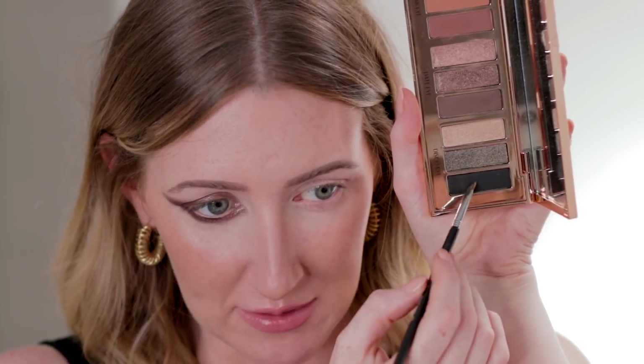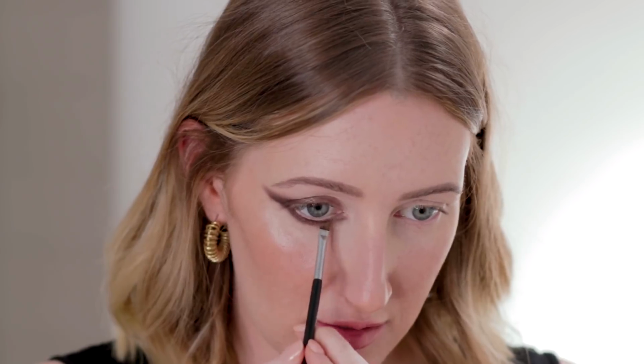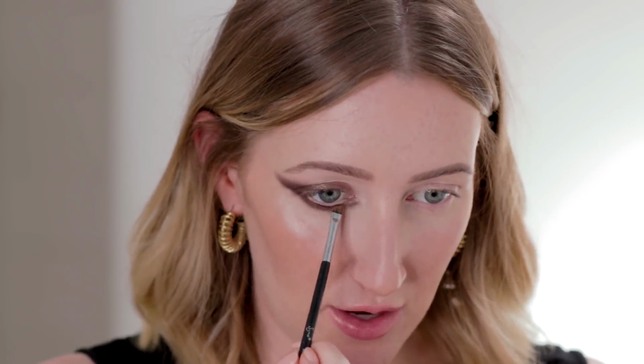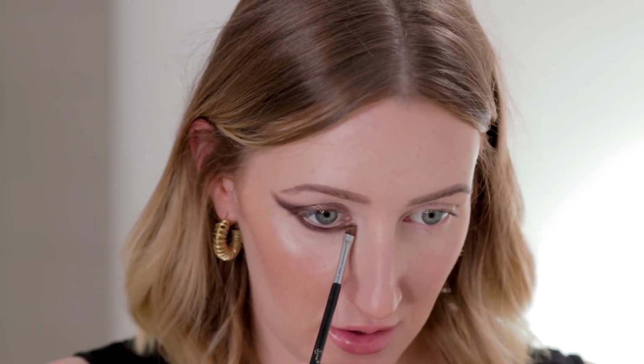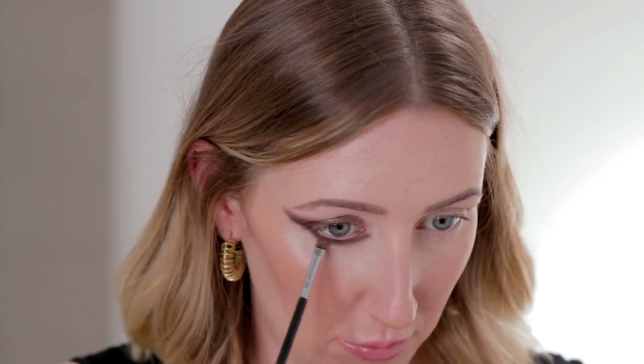And what you can do, if you really want, is take like a dark matte brown, or I'm going to take this black on an angle brush, just stamping the excess off so I don't have too much on there. And I'm going to draw a line on that inside corner that sits lower than my natural lash line, but then comes back up to meet the lash line. So again, it's just kind of drawing that inner corner down a little bit.